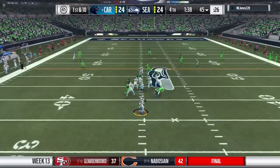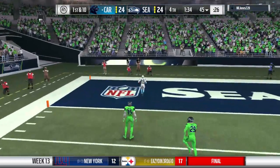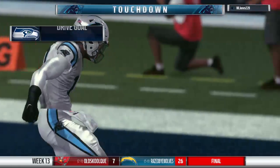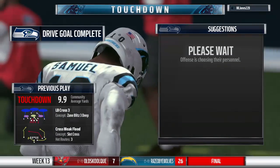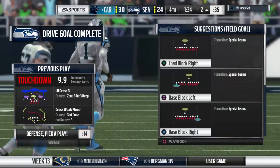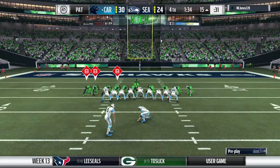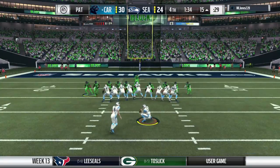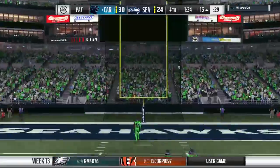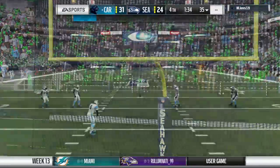Now it's Newton. He's going to let this one go deep. He's got it for a Panther touchdown. A big play there with his 19th touchdown, his second of the game. And the Panthers have broken our tie as they take the lead. And it would appear they're going to get out of here with a come-from-behind victory.